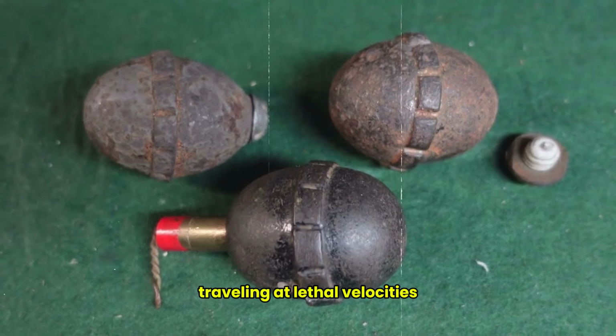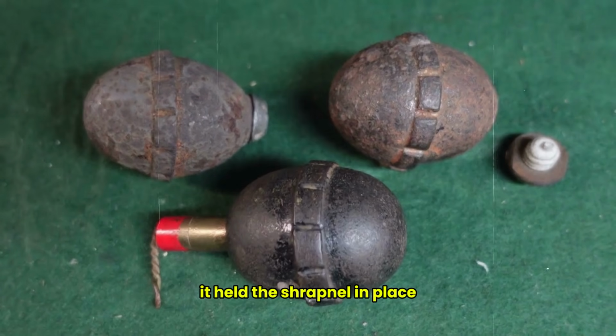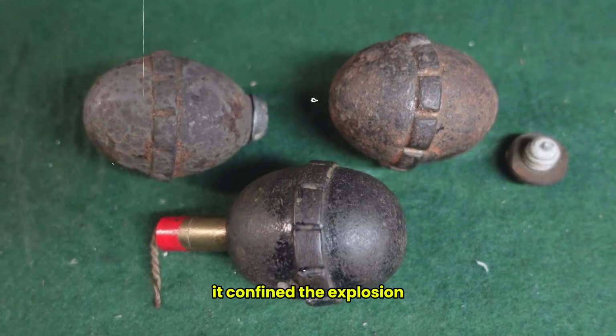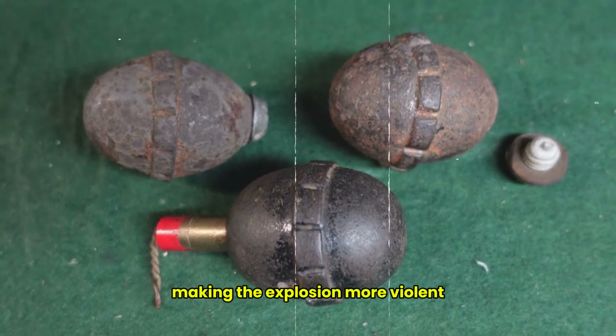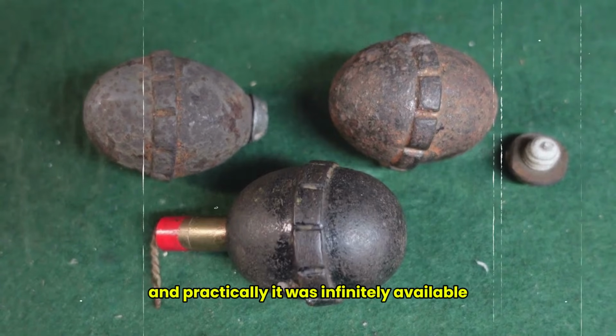traveling at lethal velocities. The mud served multiple purposes. It held the shrapnel in place. It added mass that fragmented into additional projectiles. It confined the explosion initially, building pressure before the can ruptured, making the explosion more violent. And practically, it was infinitely available.